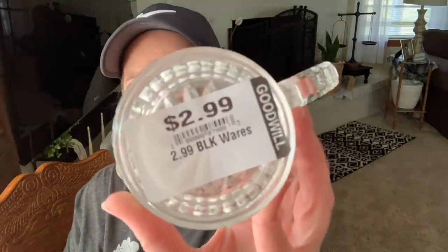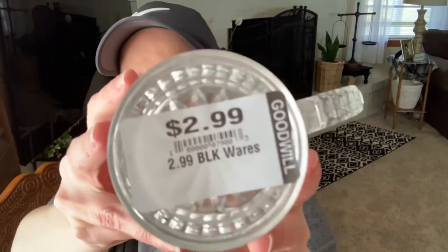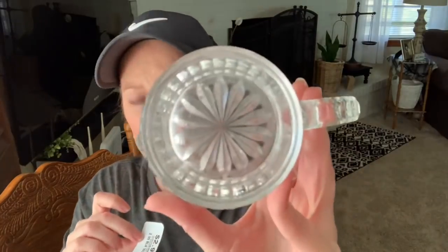I passed on a Wexford pitcher at a new thrift store I went to a little while back because they wanted $10 for it. So I was super excited when this one was only $2.99. This is why I keep going back to Goodwill, because you just never know with Goodwill. Sometimes their prices are ridiculous and I'm going to leave it behind if it is. But then sometimes their prices are pretty good. They're really nice. And I really didn't think that $2.99 was too bad for this cute little Wexford piece. It's adorable. There's the bottom. It's just precious. I absolutely love it.